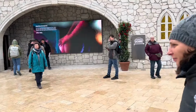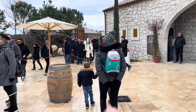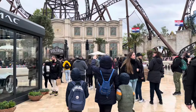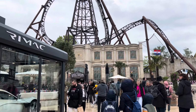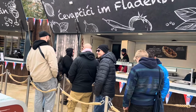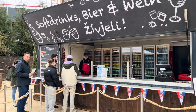The queue is sort of snaking from around the Croatian entrance all the way around the dome, and then round and through round there, and then back into the station. It's crazy, absolutely crazy. And of course, we have the Croatian food. And then of course, you just have your drinks as well.